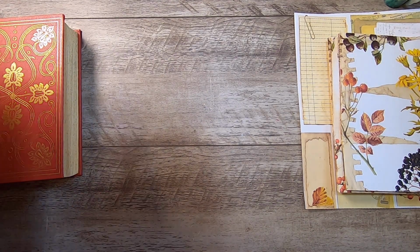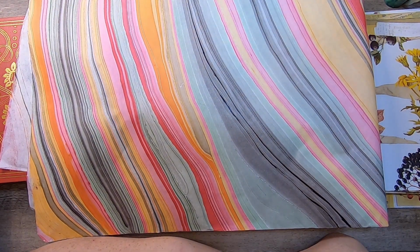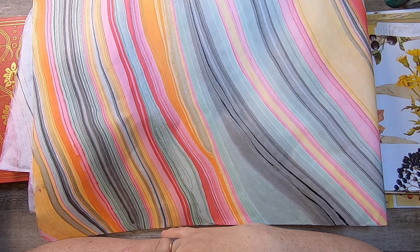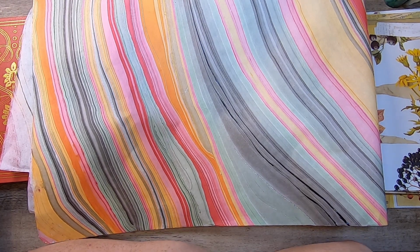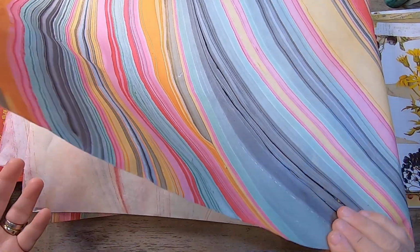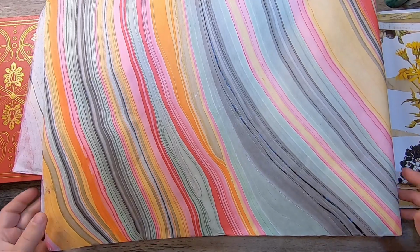And I'm going to use this paper in the book as well. I'm thinking potentially for the end papers. This beautiful handmade marbled paper is made locally, and my daughter actually picked it out for my birthday for me, so I would like to make use of it in this journal.